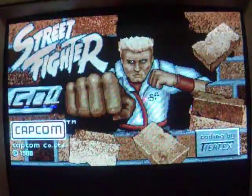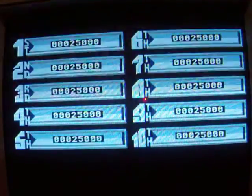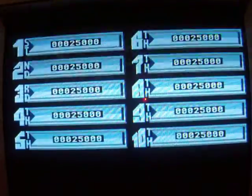Today's game is Street Fighter on the Commodore Amiga. This game, I have not fond memories as such. I have quite specific memories about this game.